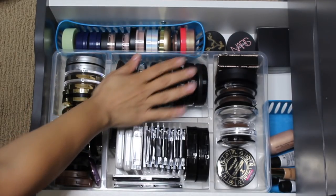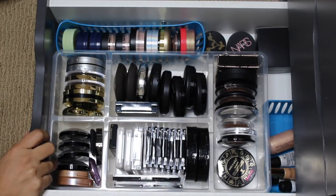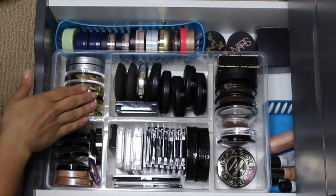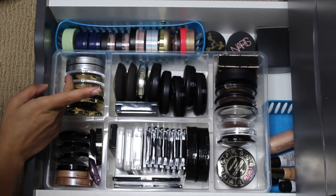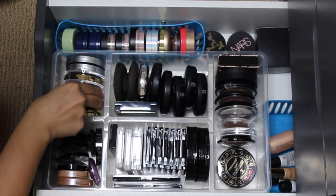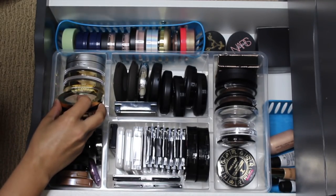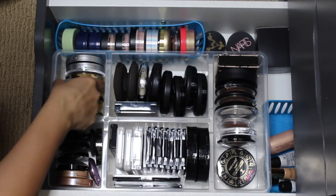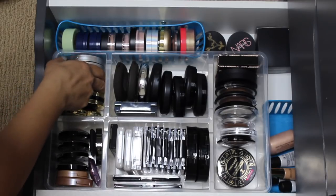I also reorganized this. I don't know if you can tell. So I think I have quite a few shades of highlighters now. Maybe we'll just pull in one single highlighter, and let's do, what have I not played with in a long time? I think I have barely used these guys. Let's do one of these, one of the Milani ones. I have two of them.